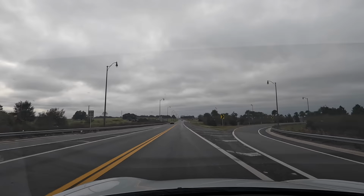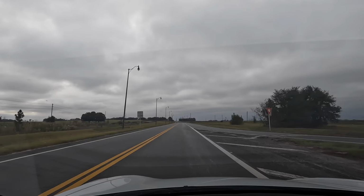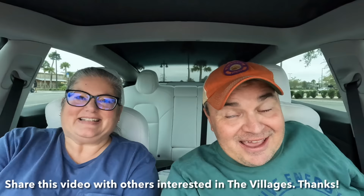Over the Florida Turnpike, we are now on the other side, and all of this empty land that you see in front of us is going to eventually be the villages, right? It's been a long day, but it's been an awesome day, and we're back in the parking lot where we started this video. We're back at Sawgrass Grove, and I think we're going to go inside and get some food here in just a minute, right? Yes, it is definitely food time.